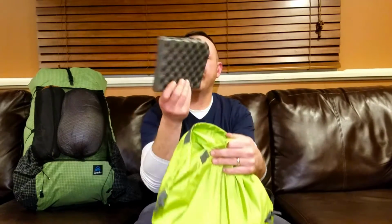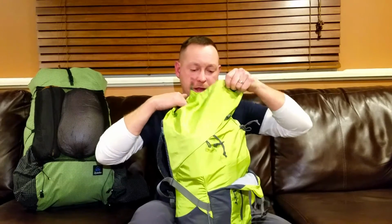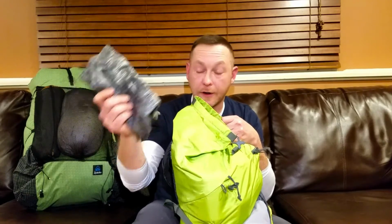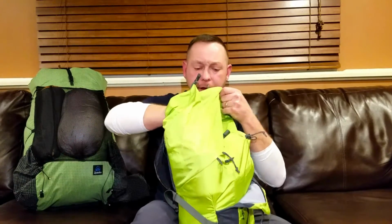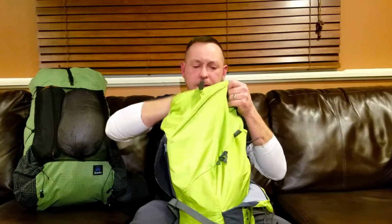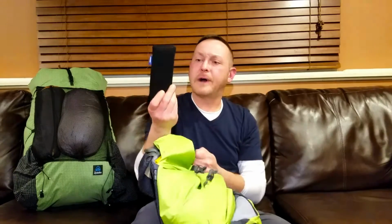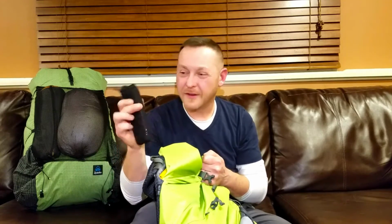So I have my sit pad from Dutchware Gear. This thing's pretty cool. And we have my pillow slash clothing bag from Z-Packs. I got my pack towel in here. I have an air pillow. We have my cook set. I have a fleece hat in here, a rain jacket, my Anchor recharging battery. This is cool.